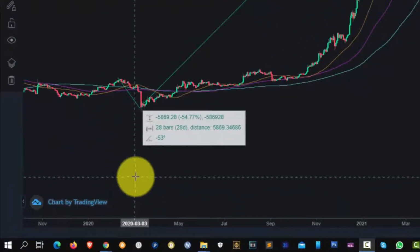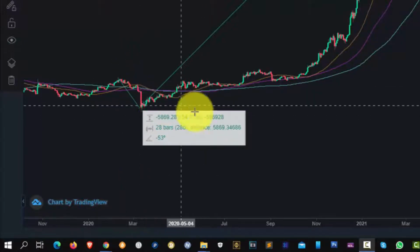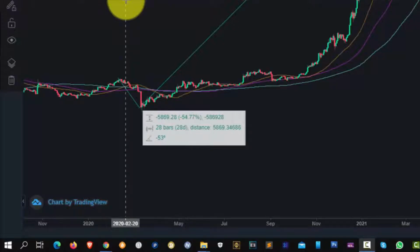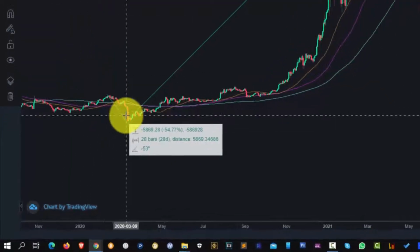Yeah, March. So March 1st, 2020. Okay, so let's look here. When did the golden cross happen here? How are we going to see this? I'm just going to put another line here so we can measure how long it took for that golden cross to take place.